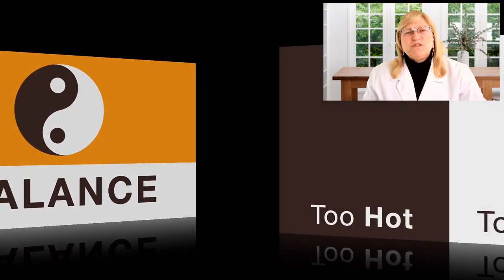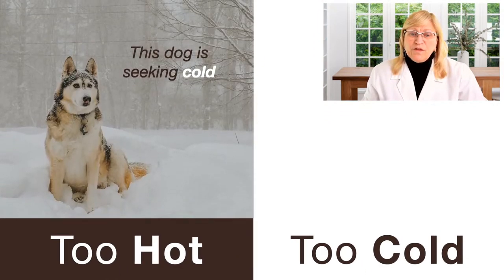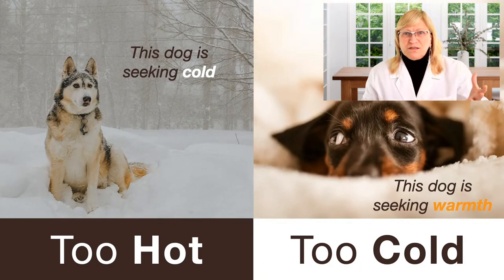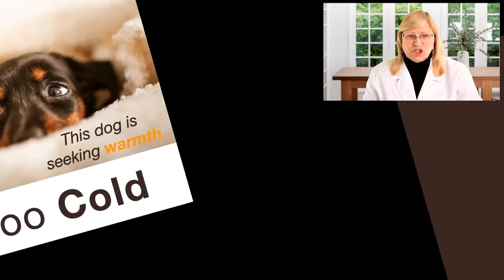The Eight Principles is also hot and cold, which kind of goes hand in hand with yin and yang. And so, of course, the allergic dog is way too yang, has too much heat. They're way too hot in general. So any pet parent with an allergic dog will always comment how hot they are to the touch.